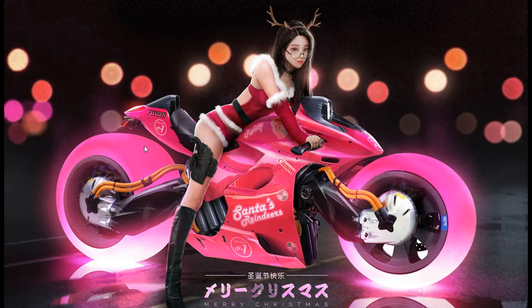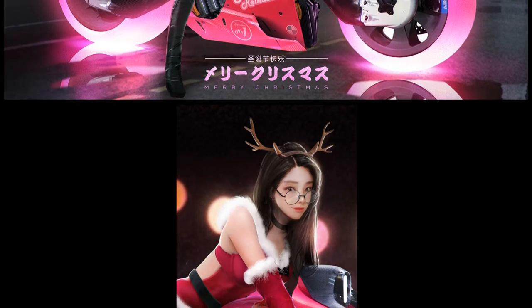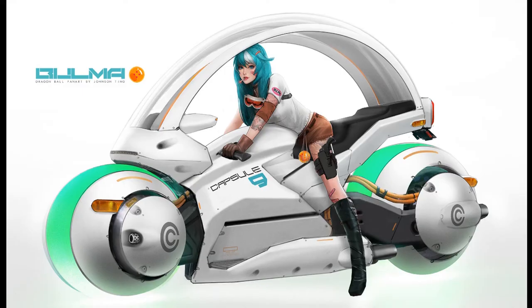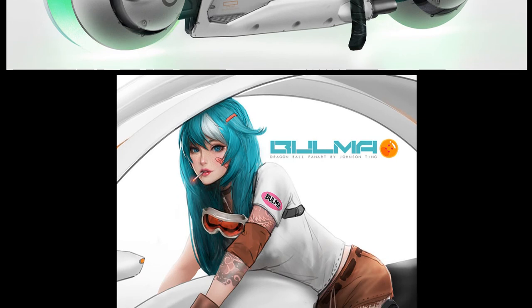Nice. Oh, I love the wheels. They're kind of pink and glowing. Very Tron-like in a way. Wow, he can paint chicks too. Not bad. Oh ho ho. So this could be a chick face, done for this month's character design challenge theme.